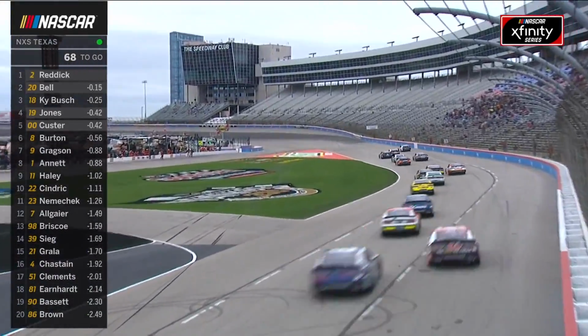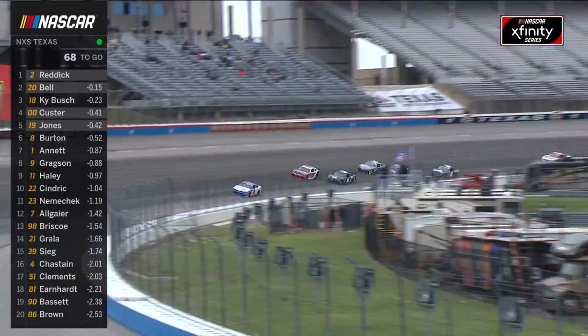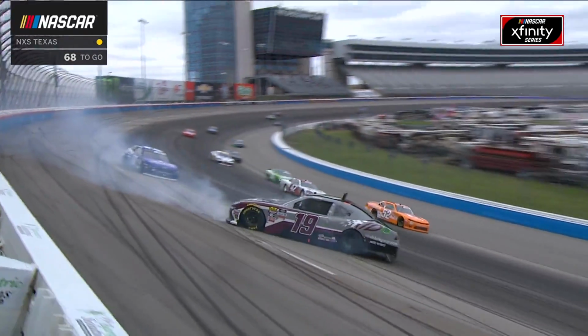It took a while, but Reddick finally cleared him, and now Kyle Busch going after Christopher Bell for second. Trouble! It's the 19 of Brandon Jones and the 00 of Cole Custer. Eighth caution of the day.